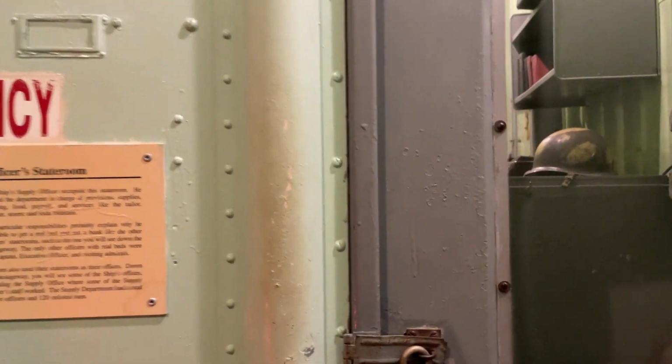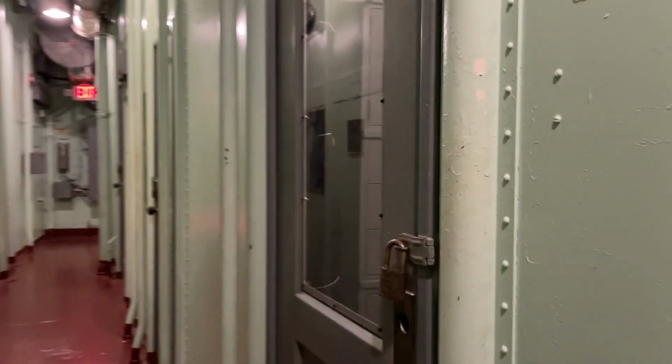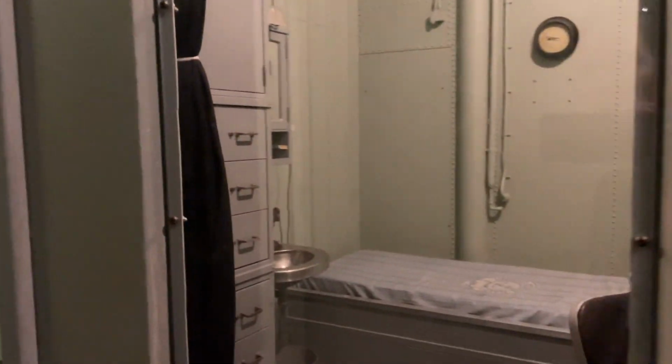Officers' stateroom. So this is where officers would get their own fancier room. They wouldn't have to sleep in a room with 100 other people. They'd get their own wall locker.